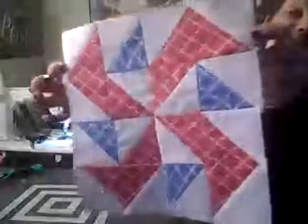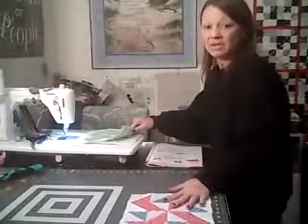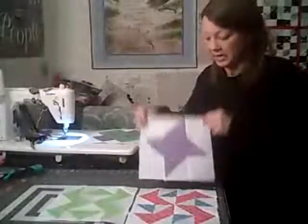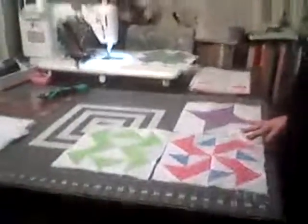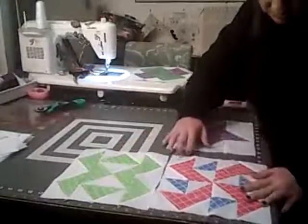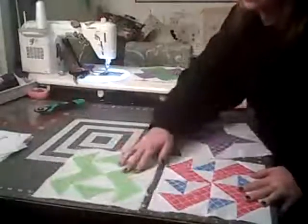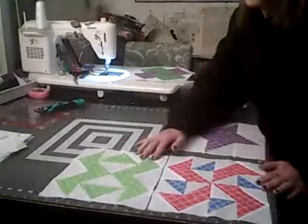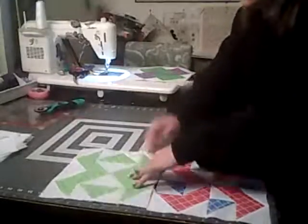Pretty, pretty, pretty. So let me lay out all the blocks I've done so far. We've got a Yankee Puzzle, a Fool's Puzzle, and the Friendship Star, which I call Ninja Star, guys, because that's just what it looks like to me. Let me tip the camera so you can see all of them. Let's put it up right here. Let's check Yankee. Okay, 9.5 and 9.5. It's a little wonky right here on this edge, you can see, but that is nothing I can't fit into a seam allowance.